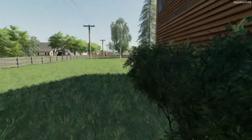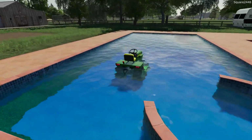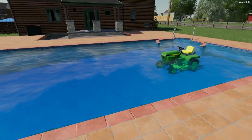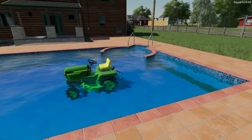Alright, let's come around here to the backyard, and there it is. Wow, that looks to be probably 4 or 5 feet deep water. Luckily, he didn't crash into the deep end. He did say that the gas pedal just got stuck, and it ended up in here.